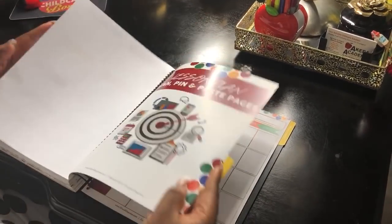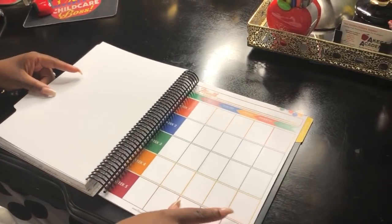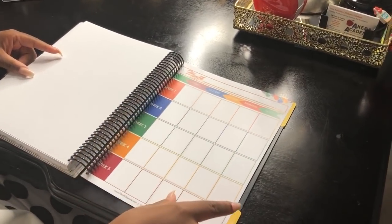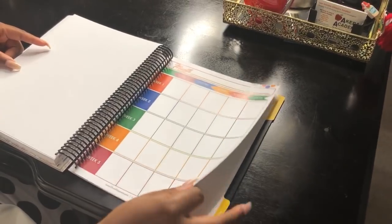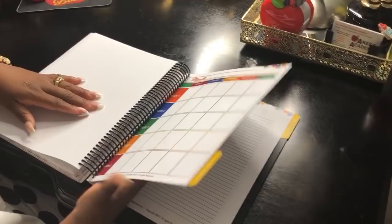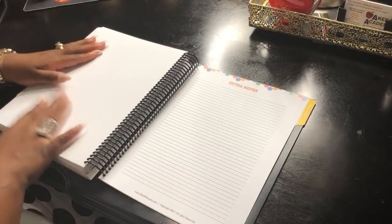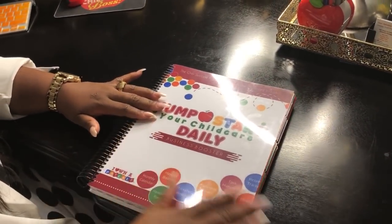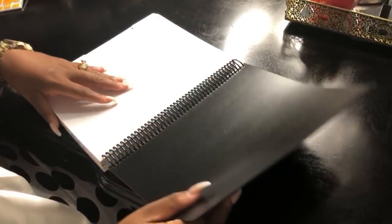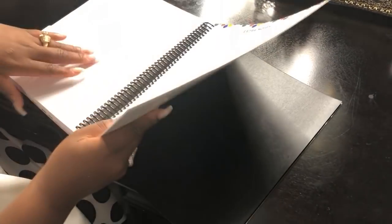And last but not least, this is your lesson plan, pen and paste pages where you have your themes, numbers, shapes, and colors. You plan that out for 5 weeks. And then this is just your extra notes section. Your planner also comes along with extra documents, but those are electronic, and the electronic ones are the ones that you take. And that is it. That's the end of your planner.